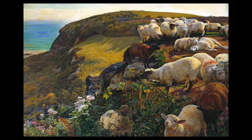I mean, just the composition. The sheep, it's all really pushed to the front, right? The horizon is very high. We only see a little bit of the sea. I assume that's the English Channel. Yes. And it's a gorgeous image.